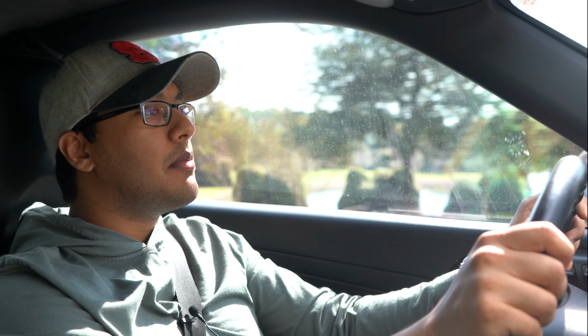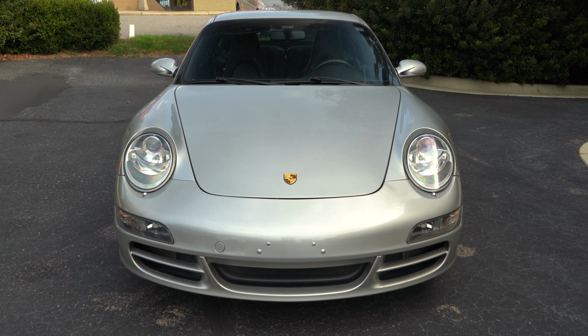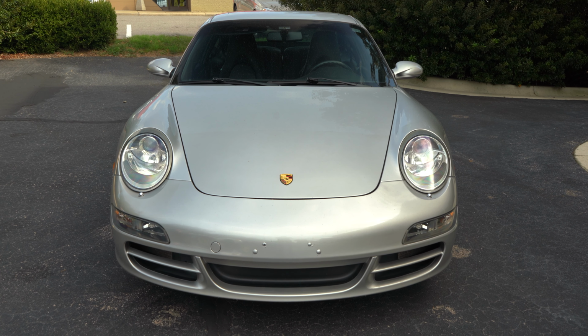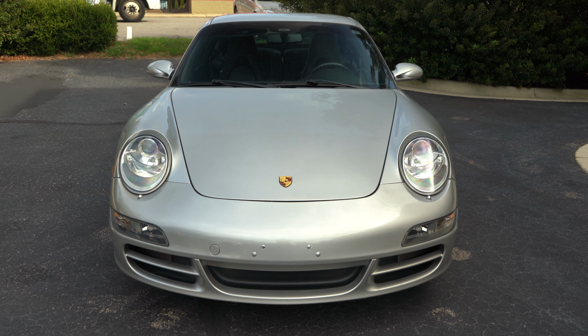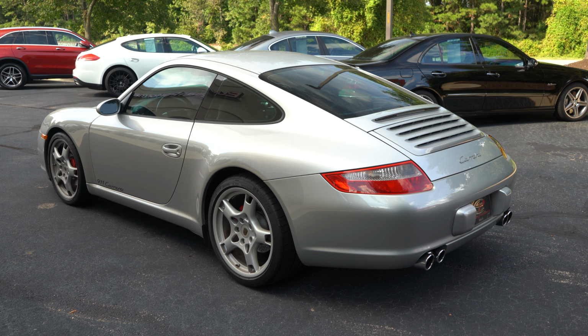But anyway, back to some of these driving aspects. So far, more of an organic driving experience, right? I really like this a lot more than the 996. The dynamics were there, but it was just not as good of a daily driver as this vehicle is.